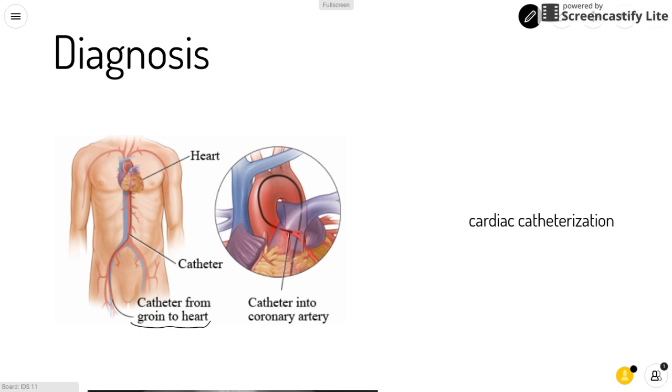Another method is coronary angiography, which inserts a dye through the catheter so you can see the heart and the arteries better.